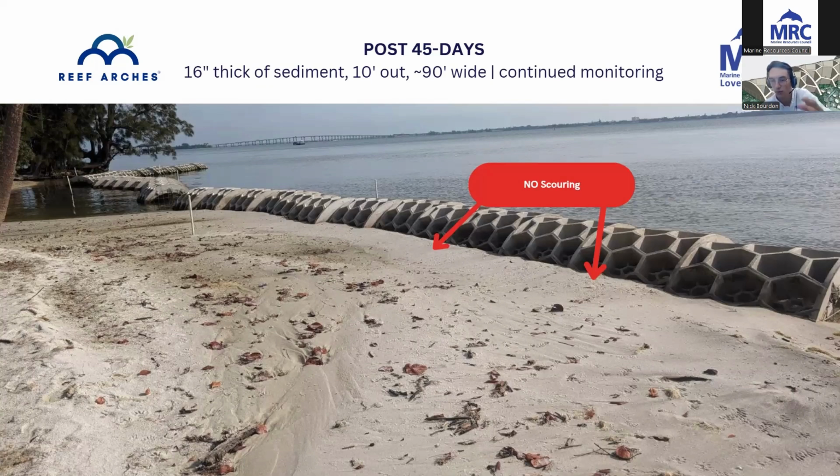And for the students in the room, scouring is basically if you're standing on the beach with your family and friends, and you put your toes right to the wave, you'll feel the sand go out from underneath your toes, right? And then you'll fall forward. So the fancy term is called scouring. What we're showing here is that the sand is staying. So your feet wouldn't experience the sand escaping. That's a big deal. And that's why we want to keep this living shoreline and keep this archaeological site protected.